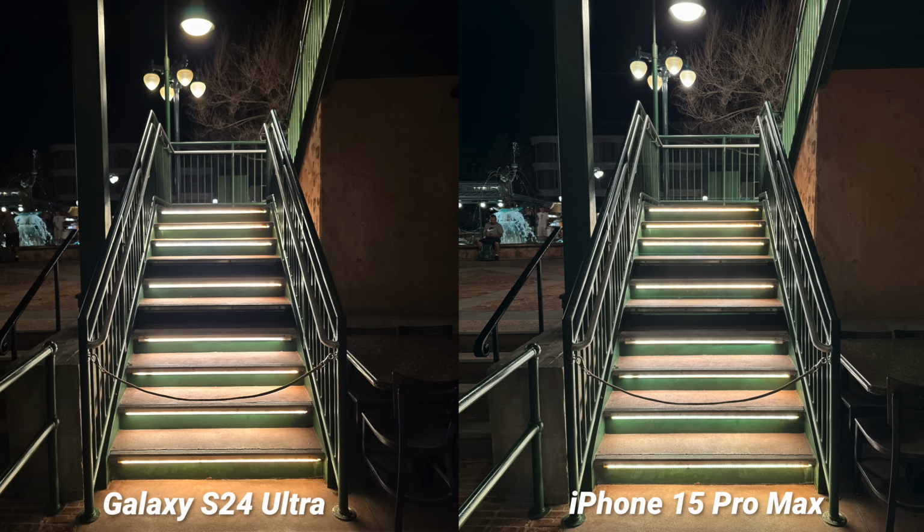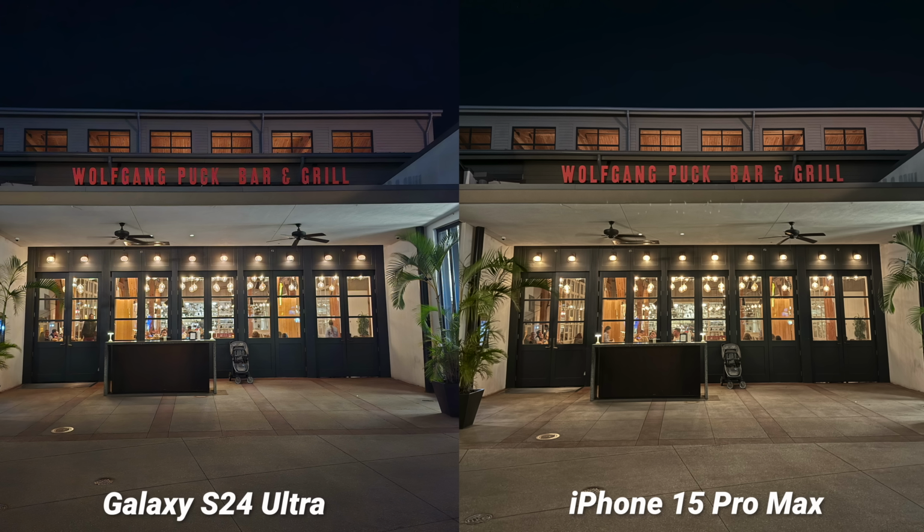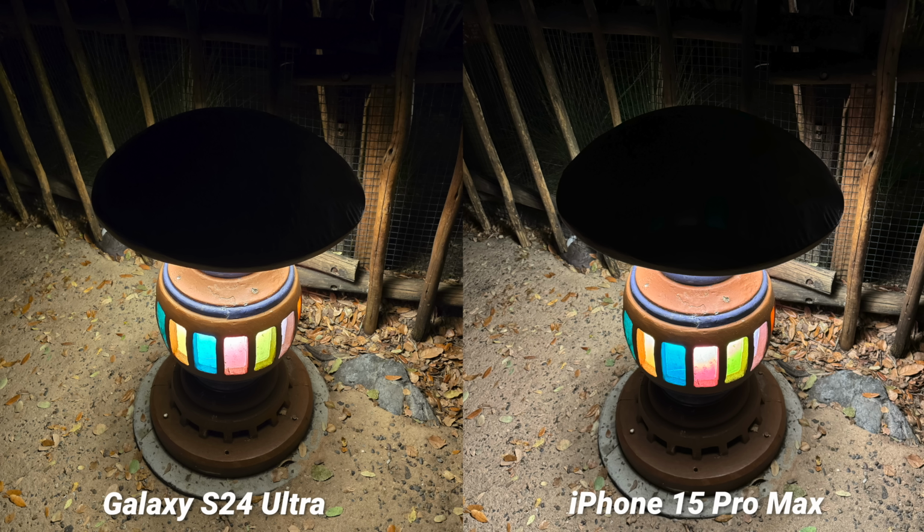Colors also went back and forth, but generally they render scenes eerily the same, so a lot of them will look very similar, but then you will get some white balance choices that will definitely make them look different. Here the S24 Ultra went towards the colder side and the iPhone was more accurate, but here the S24 Ultra reflected that warm light perfectly and it was more accurate. So again, you can find faults with both cameras.